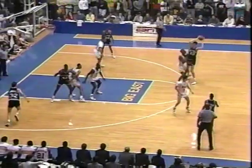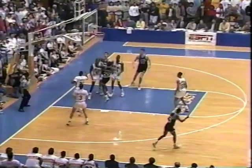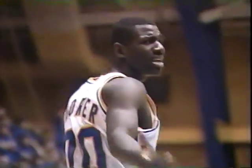Well, you mentioned Villanova. They'll use time. They'll run their intricate sets to perfection. Here they do it again. Massey again. That's a goaltend. Shorter up late. Same play.